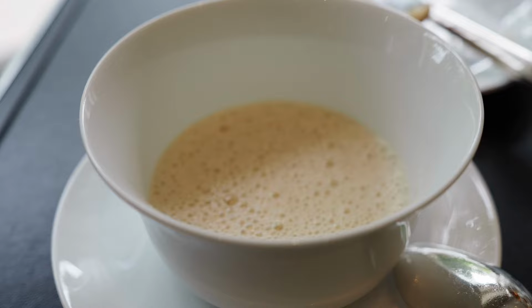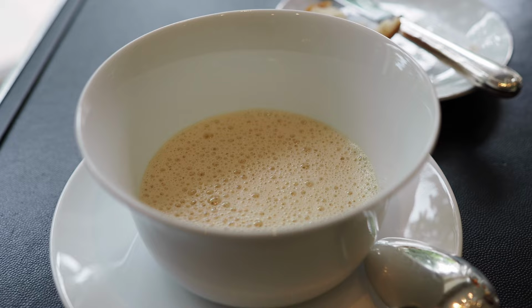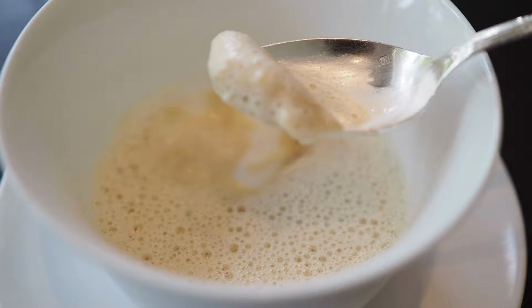You have dashi consommé and anise. They probably put a lot of MSG on this. It's really good.